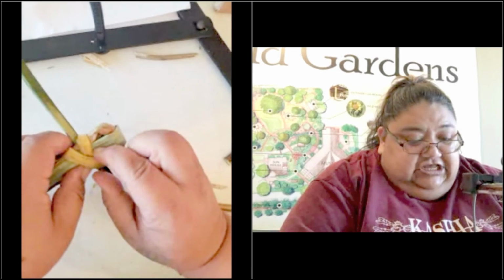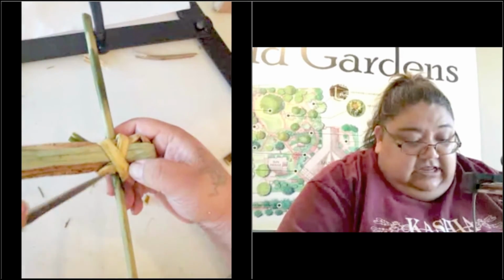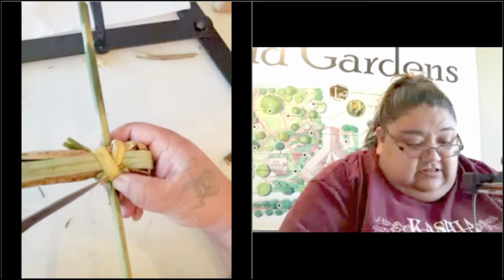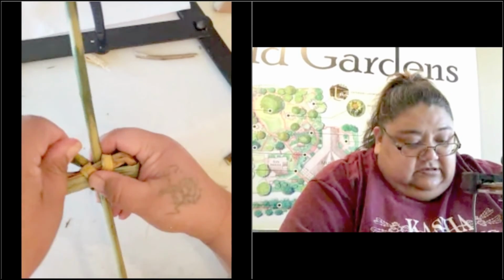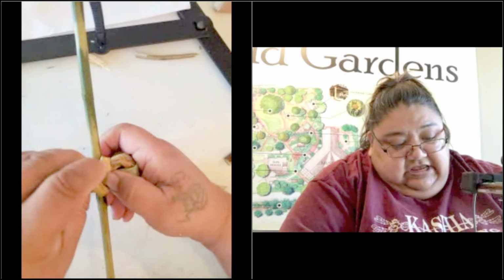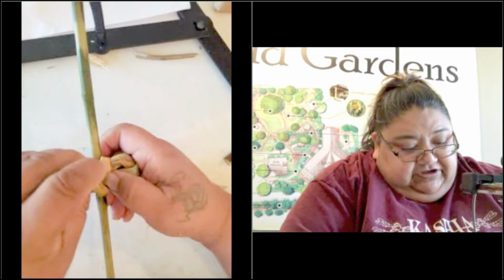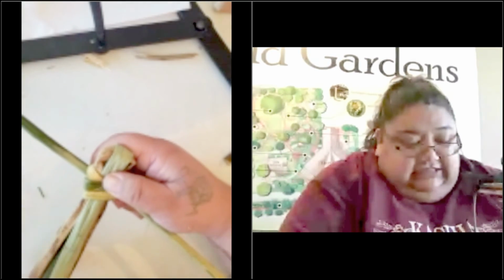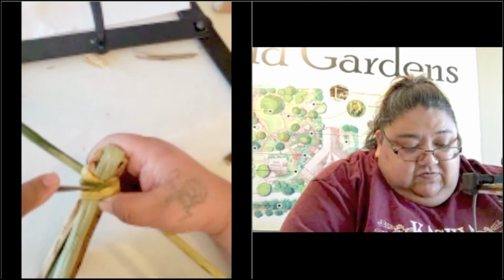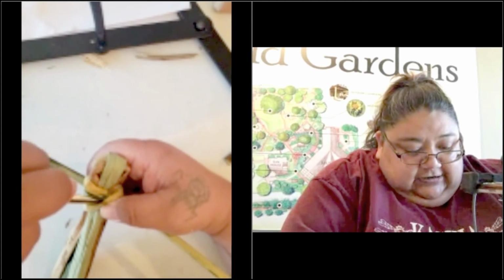So I'm going to keep pushing it up. Push it up there. And I'll use this kind of like an awl. There it goes. And then I'm going to do the same and just push this one down in there. And the reason why I'm doing it like this is because this wasn't very long and I didn't want to take her arms out. So I'm just going to make it work.